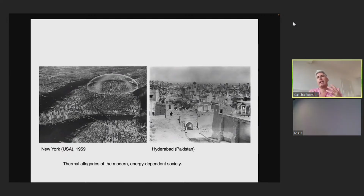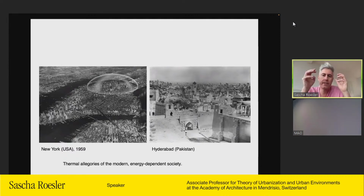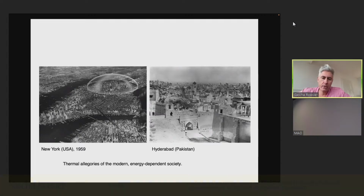So there are different takes, different readings, usually without knowing the further context of the city, simply using this image in order kind of to promote a specific agenda related to energy saving, sustainability, etc. And in this sense, we could, of course, also see the roofscapes of Hyderabad, the wind catchers of Hyderabad, in the context of another famous iconic representation, thermal allegory, the dome over Manhattan by Buckminster Fuller.